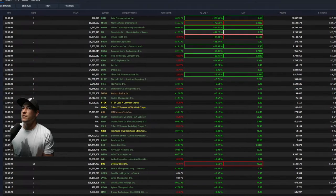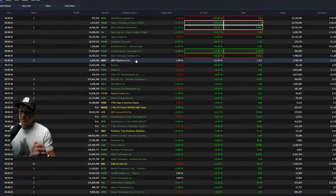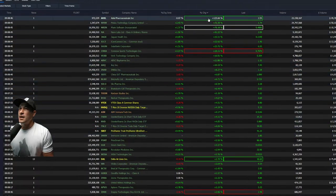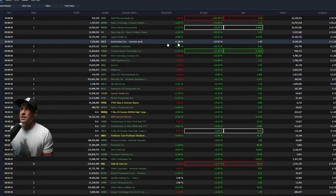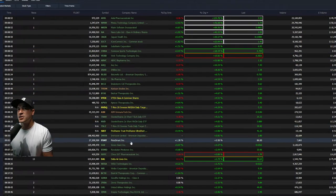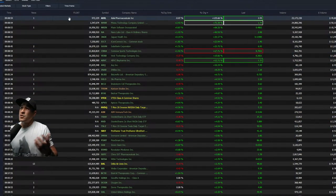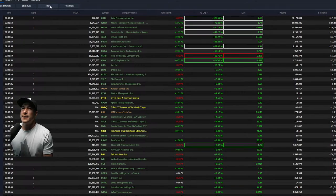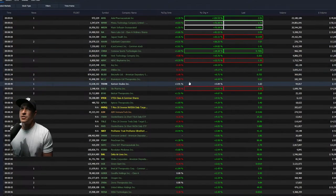I've been using them for years and years. I just like it. I like their scanner aesthetically. I like the color coding of the different exchanges. I'm just comfortable with it, to be honest. I find that with the news feed and the scan itself, I don't miss too much, which is good.